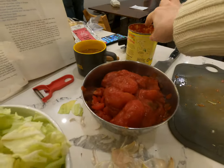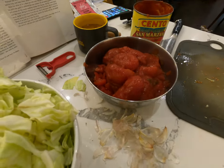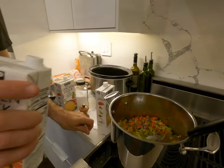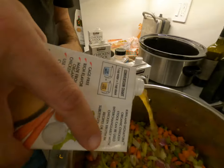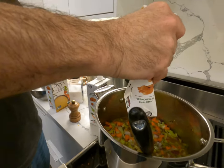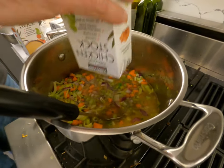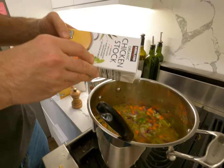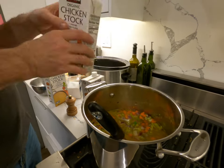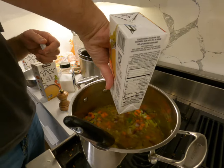So this is our tomatoes. We really like these Cento San Marzano tomatoes. We got some chicken stock. This is our chicken stock from Costco. It was organic and cage-free, and it makes it tasty. Does it say bone broth? Yeah, made from organic chicken bones, so you get all the goodies from the bones. I've been sick recently and I've been drinking this stuff. It's so good.